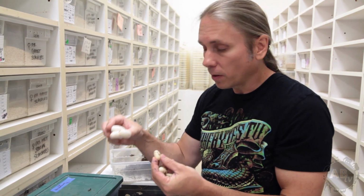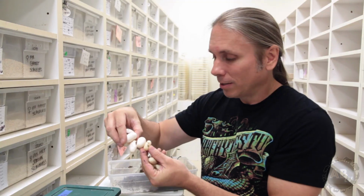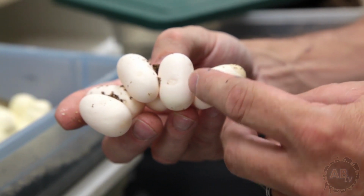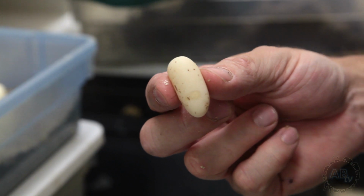I've showed this before, but I really want to show you guys the difference between a fertile and an infertile egg. I mean, look at the difference. It doesn't take an expert to see that this egg just doesn't look quite right. This is nice and white, it's rounded, it looks like a chicken egg almost, but just smaller, whereas this looks more like a jelly bean, right? This egg is no good.